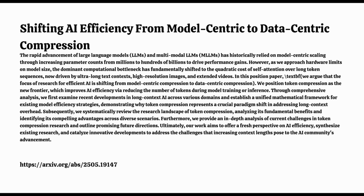And that brings us to the core idea in the paper, the need to shift focus. Less on compressing the model, more on compressing the tokens. Data-centric compression with token compression is a key technique. That's the argument. All right, let's get into that shift.